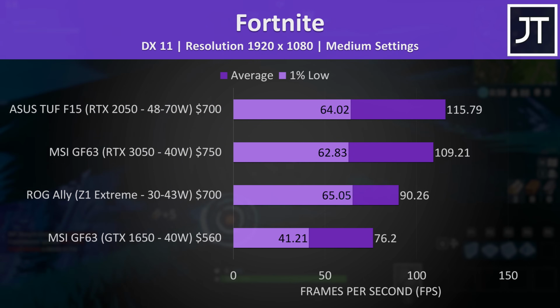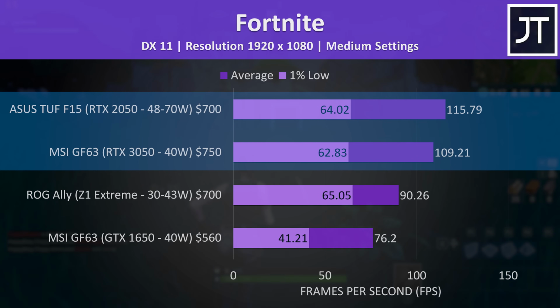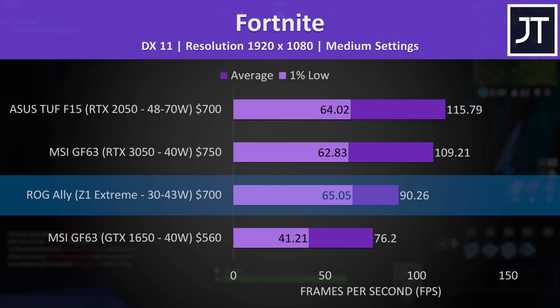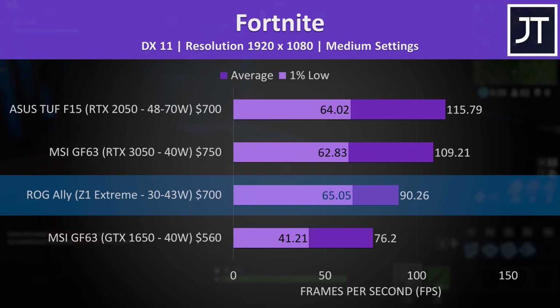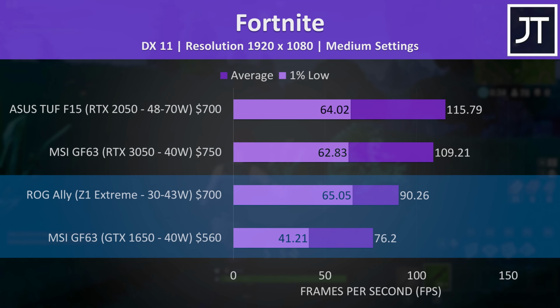Interestingly, in Fortnite, the cheaper 2050 was slightly ahead of the 3050 laptop, probably because my specific model has a higher GPU power limit. Regardless, the Ally was still running well at close to 90 FPS on medium settings, and was 16% faster than a cheaper but bigger GTX 1650 laptop.